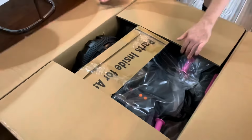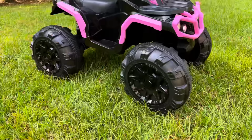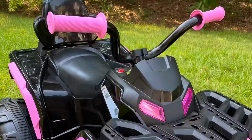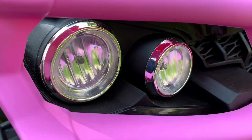These are the gifts I mentioned earlier for my girls. Since they like to be outdoors and at the park, this is going to be such a fun way for them to play. This is a 12V kids ride on four-wheeler quad ATV car, and it can go up to 3.7 miles per hour. It also features Bluetooth for music and headlights.